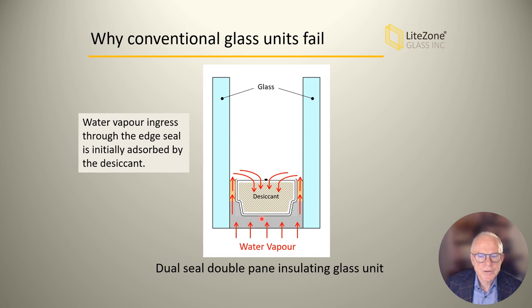All the sealants used in constructing insulating glass units have a certain water vapor transmission rate, which means that over the life of the glass unit, there's a constant migration of water through the sealants into the glass unit, and initially that water vapor will be absorbed by the desiccant. The amount of water vapor and how rapidly that water vapor moves into the glass unit will depend on the particular sealant's water vapor transmission rate and on the environmental conditions the glass unit is in. A more humid environment will result in a higher water vapor migration into the glass unit.